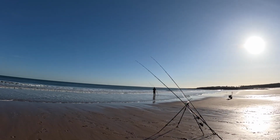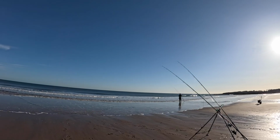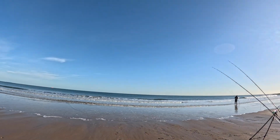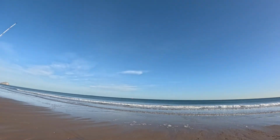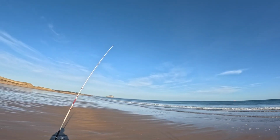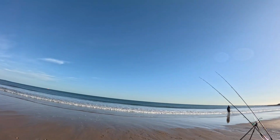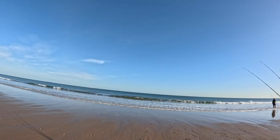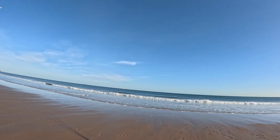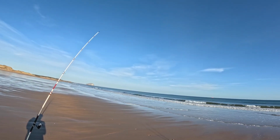With Douglas getting off to such a good start, I thought we might be onto some fish right away. It's been a bit quiet since then. Been fishing for maybe an hour. I don't even think I've had a bite yet. One of my baits came back in missing, so it might have been a fish or it might have been a crab, but I've yet to spot a proper bite yet.